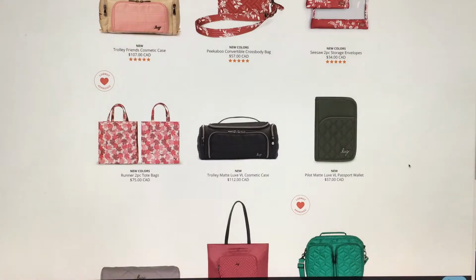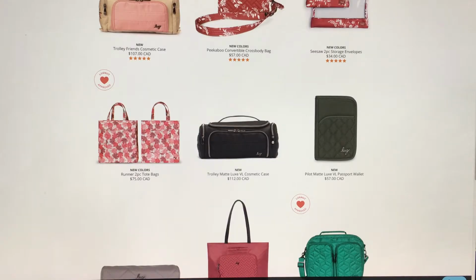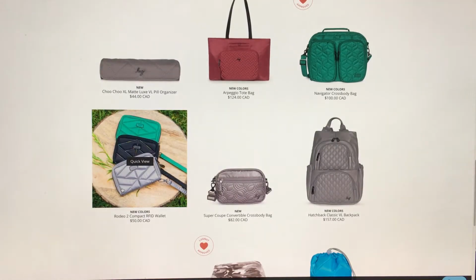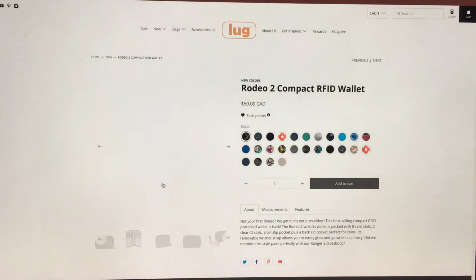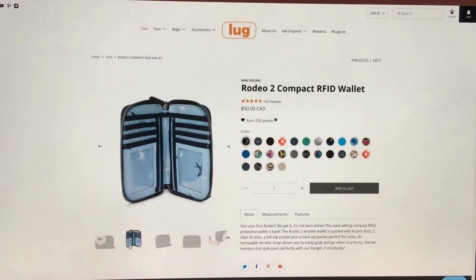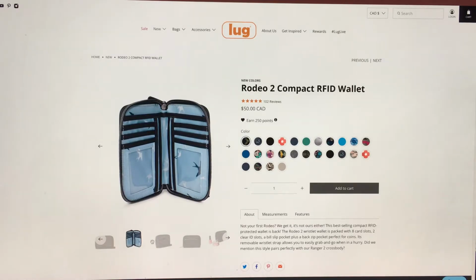Where are we? I went to the wrong page. I think. No? Am I here? Yeah, okay. Rodeo 2, my favorite wallet. Oh, there are the 3 colors right there that are brand new. Okay, so we've got the black rainbow stitch. That's definitely new. And the weird interior that no one likes. Don't know why they're doubling down on this one.